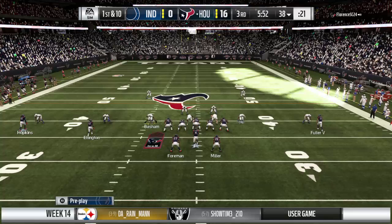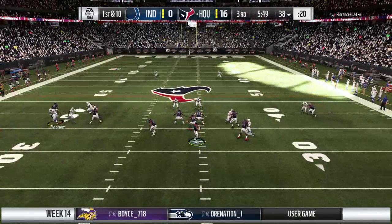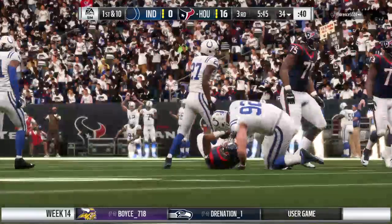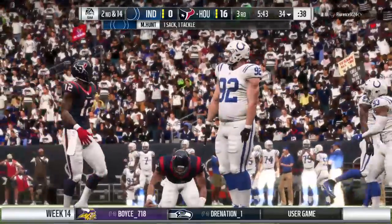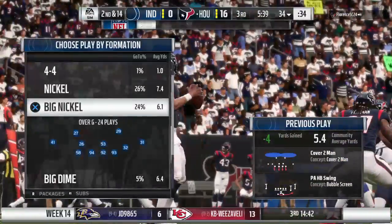Back 22! Back 22! After the interception, here's Watson. And he's going to have to eat this one as down he goes. Margus Hunt able to drop him for a loss of 4.